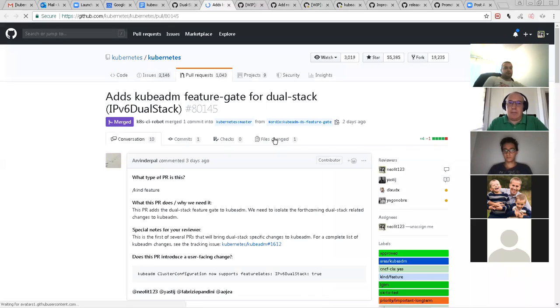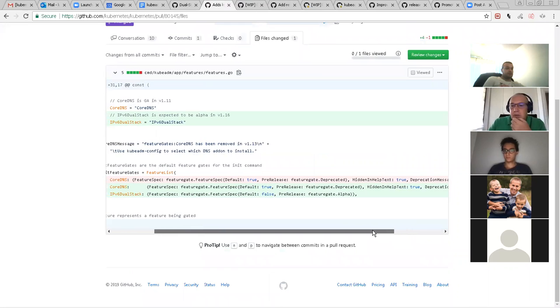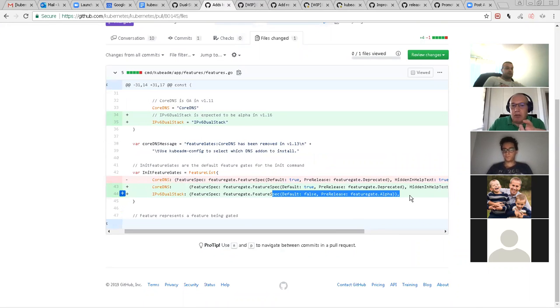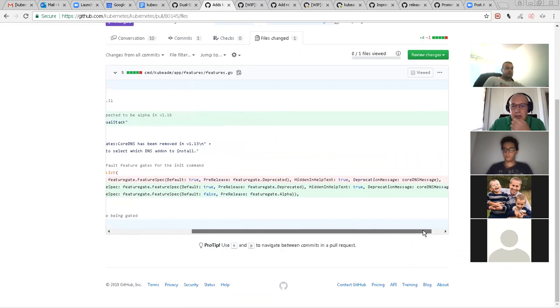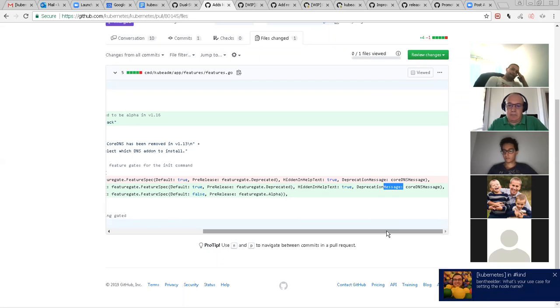Fabrizio, do you remember if we can add a detailed description to the feature gates? We can add a description, which is the message, basically. So it's a deprecation message, but we also have a message field, correct? If I remember well, yes. I have to check. Okay, so I think, Arvinder, what we should do here is add this extra field and explicitly say that this is work in progress and should not be used in production, things like that.